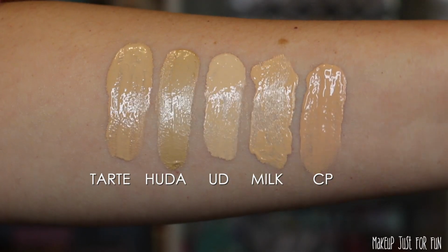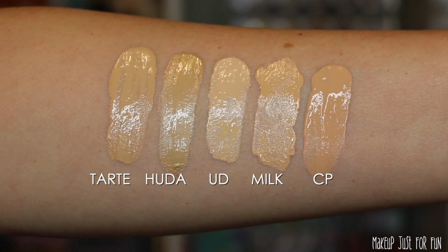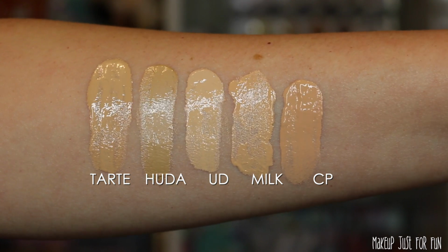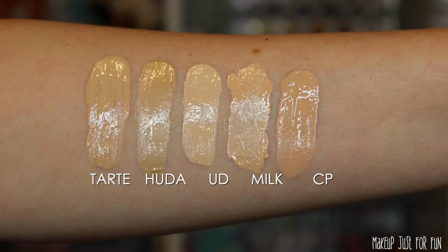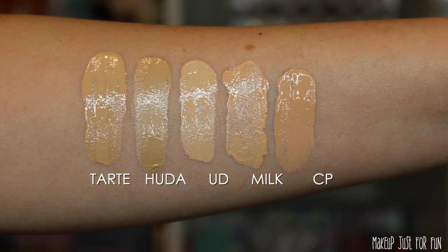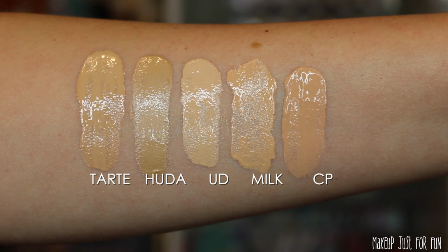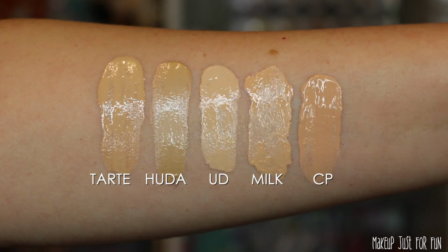I just wanted to give you a quick close-up swatch of all the tints that I talked about in this video. These are in the order that I mentioned them, just so you could see them up close. You know how much I love swatching, so I couldn't pass up the opportunity. And I know these all look very different, but skin tints are very forgiving, so they don't have to be an exact match, plus I like to mix them to get my perfect shade.